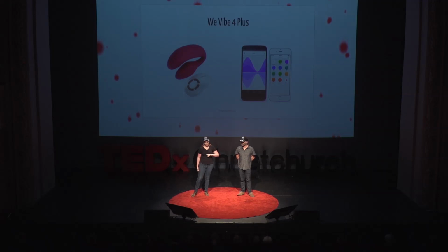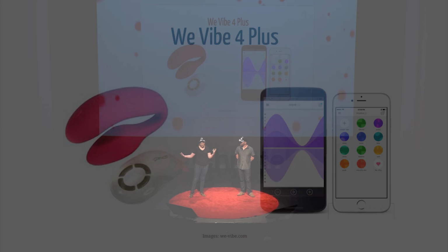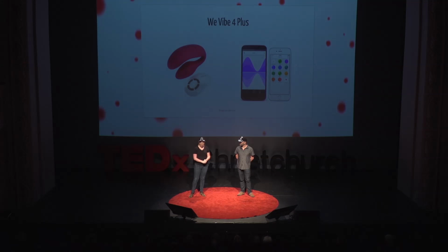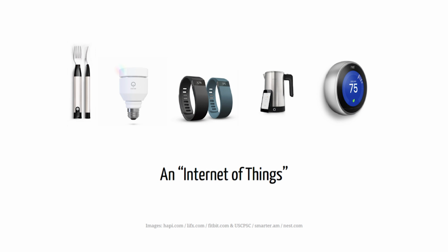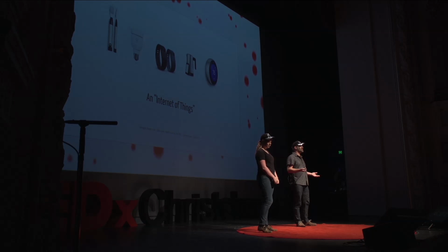This is the WeVibe 4 Plus. It's a wearable couples vibrator that comes with a mobile app you can use to control it or allow someone else to control it over the internet. You might be thinking this is some crazy space age stuff, but WeVibe say they have a customer base of over 2 million people, and internet connected devices are becoming increasingly commonplace. So while this story is about a device that may not be relevant to you, it could just as easily be about your fitness tracker or your wireless light bulb or your fork.